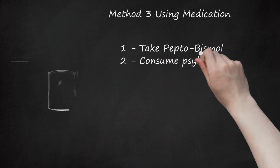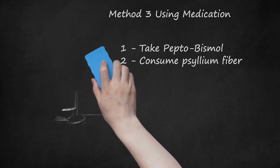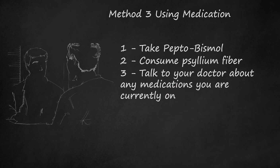2. Consume psyllium fiber. Psyllium fiber can help to soak up water in your intestines and make your stool more firm. Adults can have 2.5 to 30 grams, 0.09 to 1 ounce, a day in a divided dose. You can take psyllium when you are pregnant or breastfeeding. Children 6 to 11 years old can have 1.25 to 15 grams, 0.044 to 0.53 ounces, a day orally in divided doses.